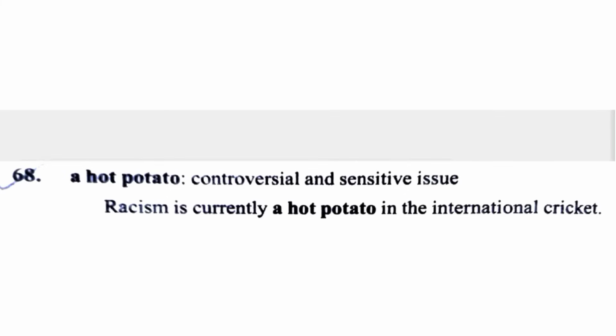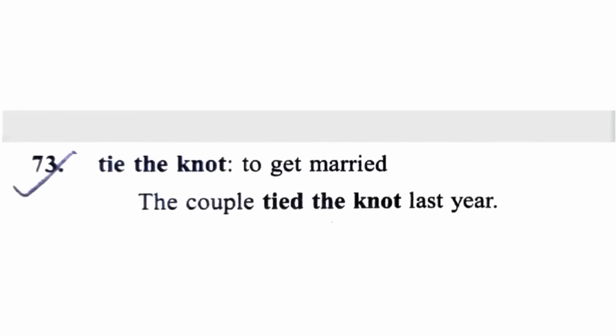Hot potato means a controversial and sensitive issue. For example, racism is currently a hot potato in the international cricket. Hot potato means it is a controversial or sensitive issue. Last one, tie the knot means to get married. For example, the couple tied the knot last year means they got married last year.